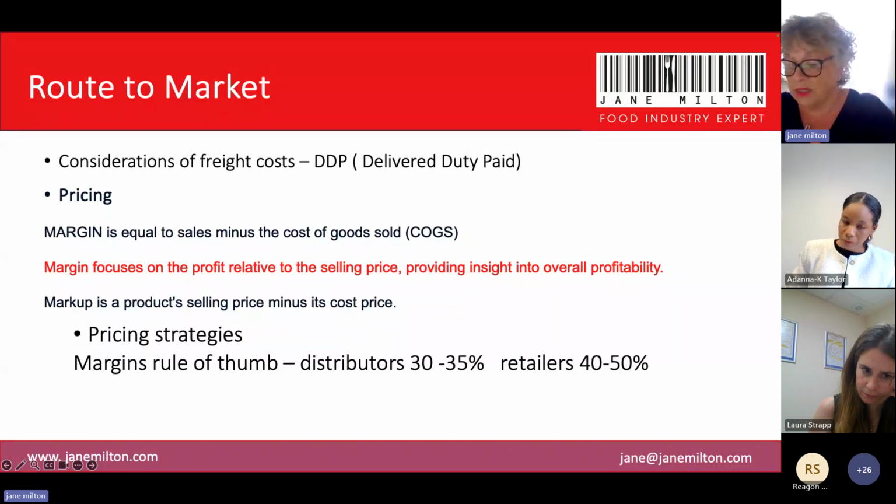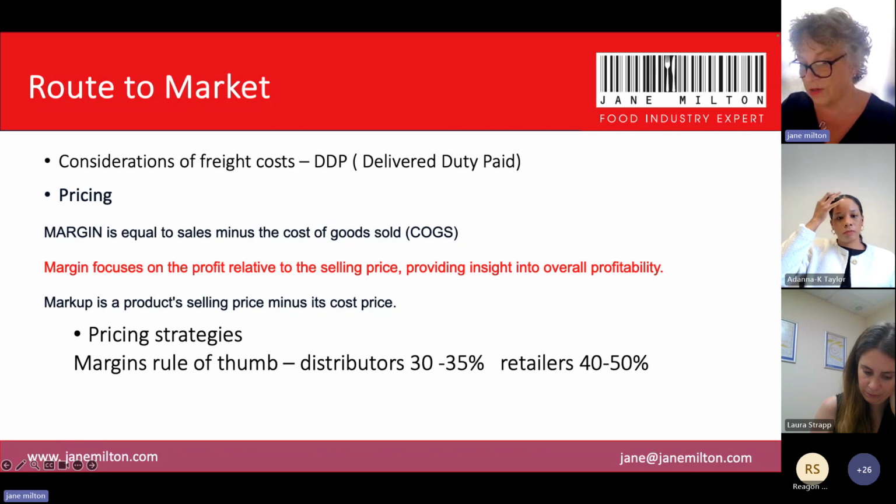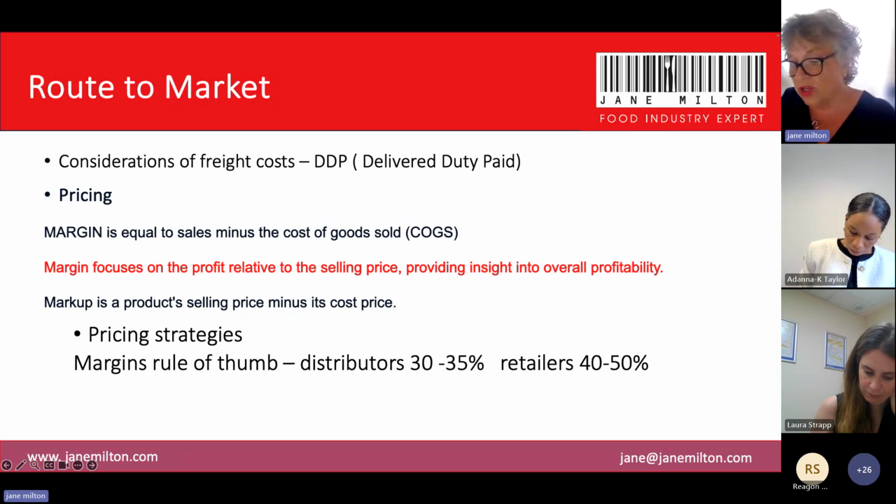Distributors sometimes will come down a little bit to meet you on margin, but remember that you're asking them to sell something into the market that is probably not known in our market yet. So you really want them to want to sell your product. So you've got to agree margins that allow you your profit, allow you to support your brand, allow them some margin, and allow the retailer's margin.